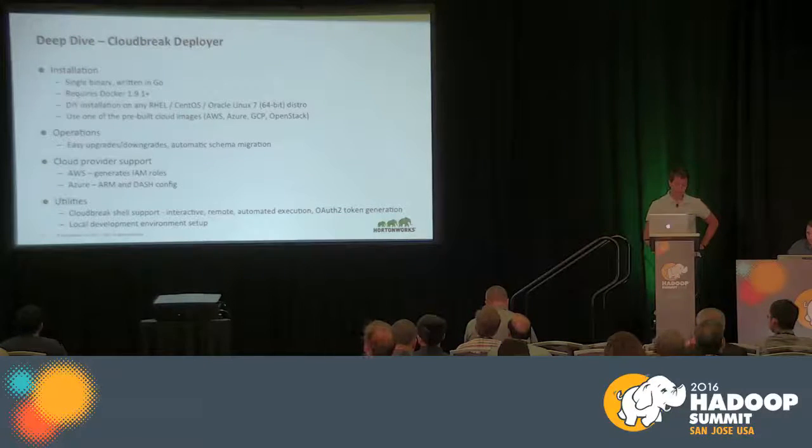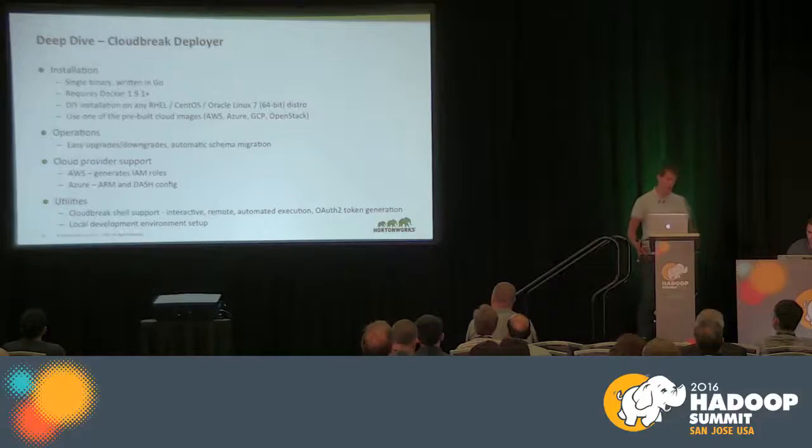And then there are a couple of operational supports built into the Cloudbreak deployer. You can easily upgrade and downgrade Cloudbreak versions. When we release new versions of the application, you don't want the world to stop, so you can use the Cloudbreak deployer and do an automatic migration of the schema, for example, or an upgrade and downgrade using the Cloudbreak deployer.